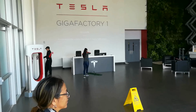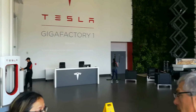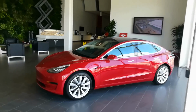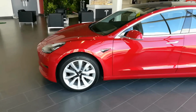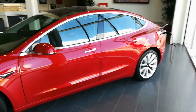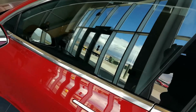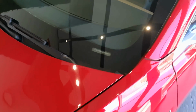We walked into the 3-story high lobby, and I saw the check-in desk and a massive wall of green plants, which is apparently the largest living wall in America. Nothing is small in the Gigafactory. I spotted another Model 3, this one in red and gorgeous. It's VIN number 17, so it's one of the first hand-assisted builds off the assembly line. Sorry for the reflection off the window. I couldn't see anything inside.